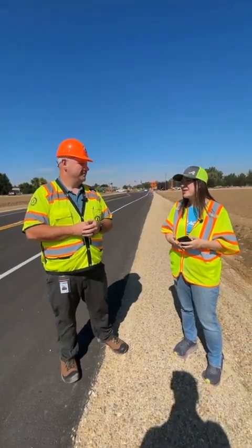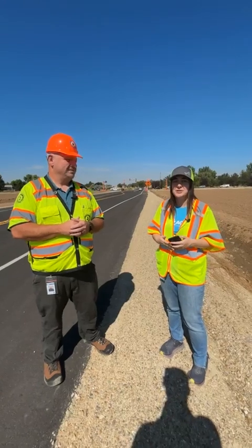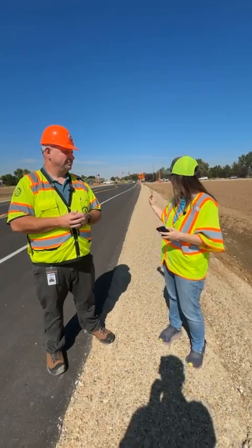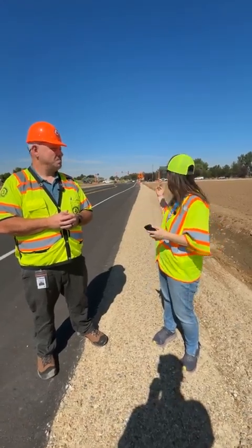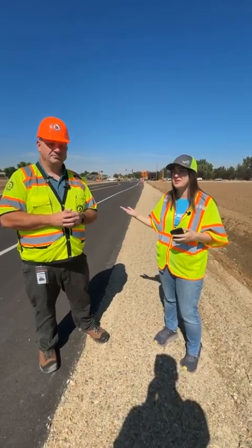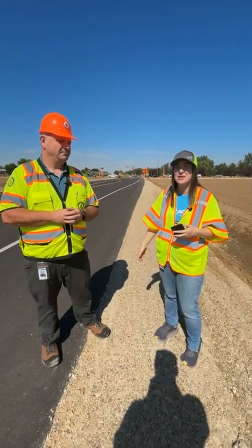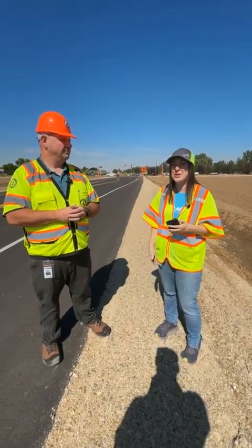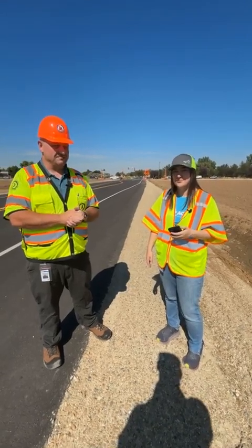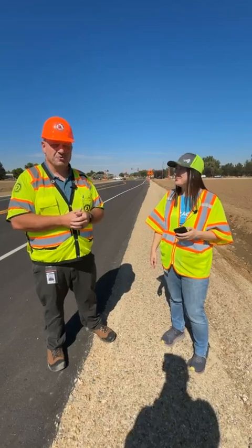Exactly. So in the meantime, if you are at Ustick and McDermott, remember there is a temporary signal here. So make sure you're slowing down, make sure you're following the signal, and just make sure you're being courteous to other drivers here, and know that some big changes are coming. Definitely, yeah. Drive safely and yeah, be patient with others on the road.